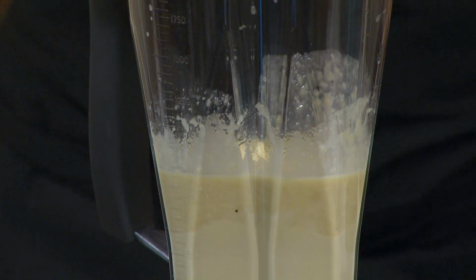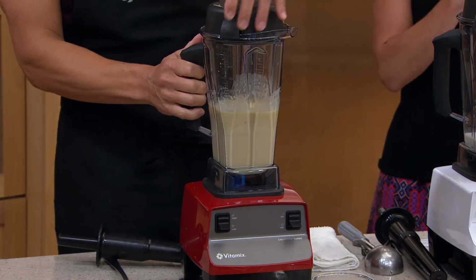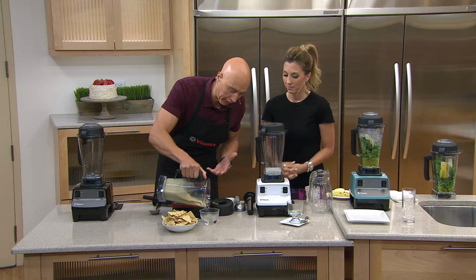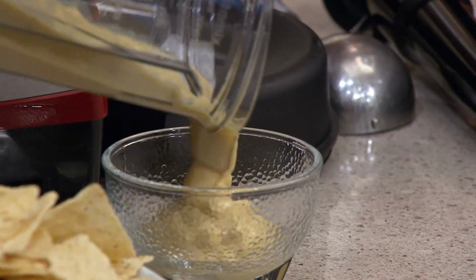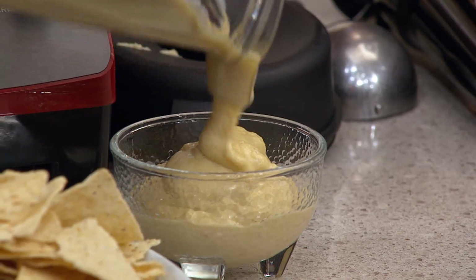In a matter of seconds, we have homemade hummus. Now, we talked about it with the strawberry frozen yogurt we made. I want to talk about the flavor. You buy that hummus in the store, but I want you to tell me what this tastes like.